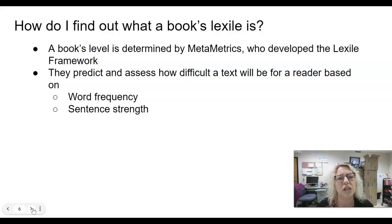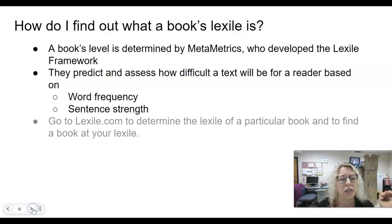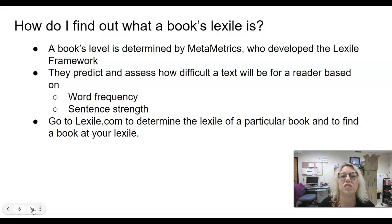Those are the two things that they look at when analyzing a book's Lexile using all kinds of computer stuff and algorithms and whatnot. So if you want to know what the Lexile of a book is, if you already have a title in mind of something you want to read, all you have to do is go to lexile.com to determine the Lexile of that particular book. You can type in the title and it'll tell you the Lexile. Again, it's not a perfect science, but it's a helpful way to start thinking about finding a book that you want to read.